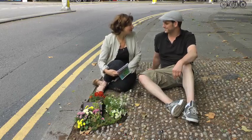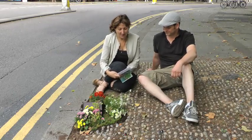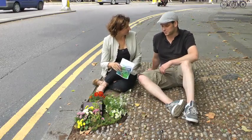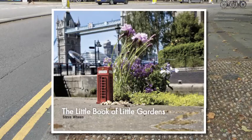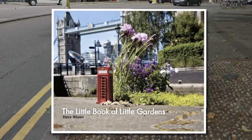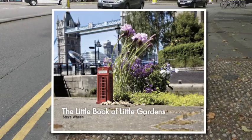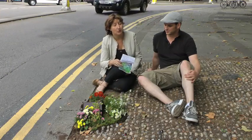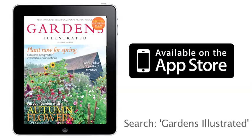So I'd like to say a huge thank you, Steve, for coming down to Bristol and making this for us. And I believe you have a book coming out shortly. Yes, the Little Book of Little Gardens will be out next month, so very excited about that. There'll also be a feature about Steve's work in Gardens Illustrated, which is the October issue 2012, which you can get through newsagents, or you can download a digital version from the App Store or iTunes.